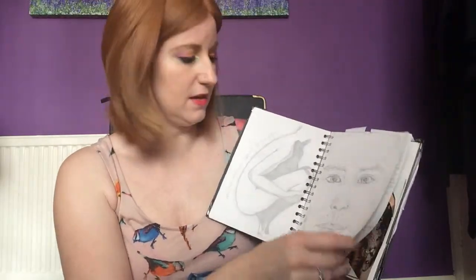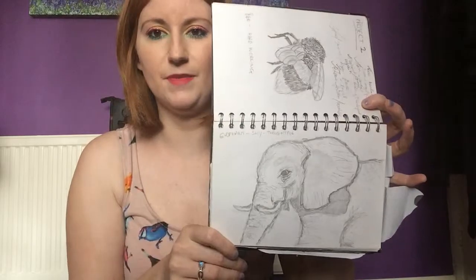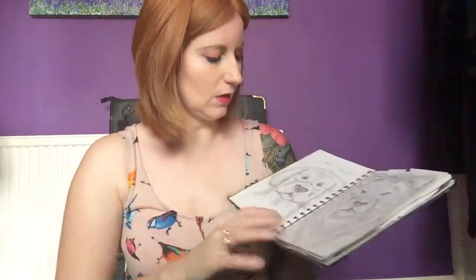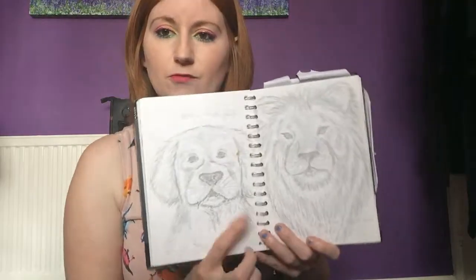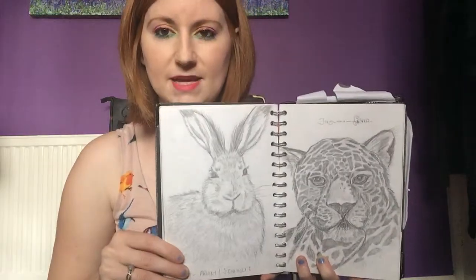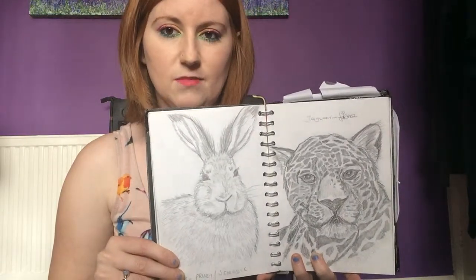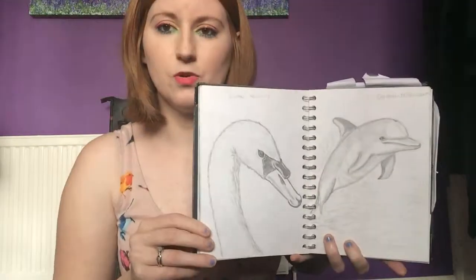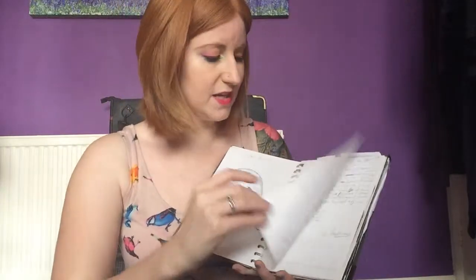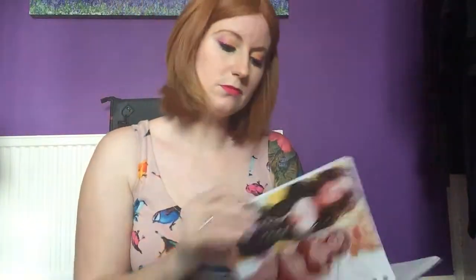Human body there. Quick portraits. These are very quick sketches. There's a little elephant, little bumblebee, little doggy who's got a bit ruined, a lion, little bunny rabbit, and a leopard, or jaguar, sorry. Pretty swan, pretty dolphin just there. All of these are just pencil sketches.